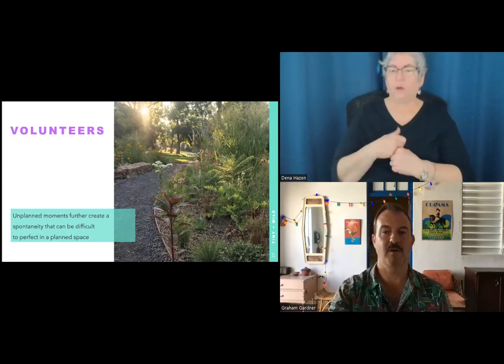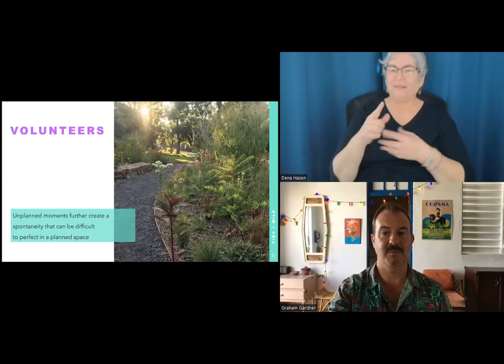Volunteer plants are a gift that help you fill in the space by choosing their placement and showing you what performs best in your conditions.